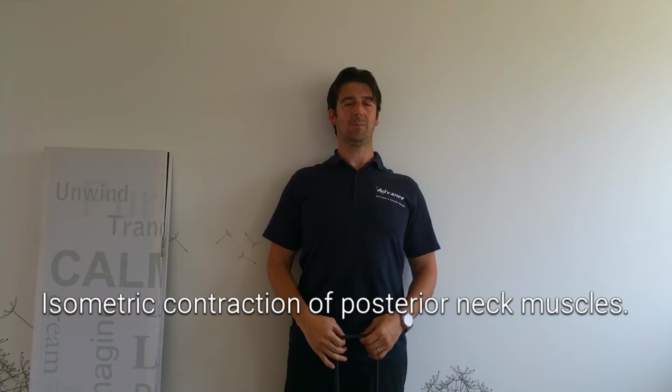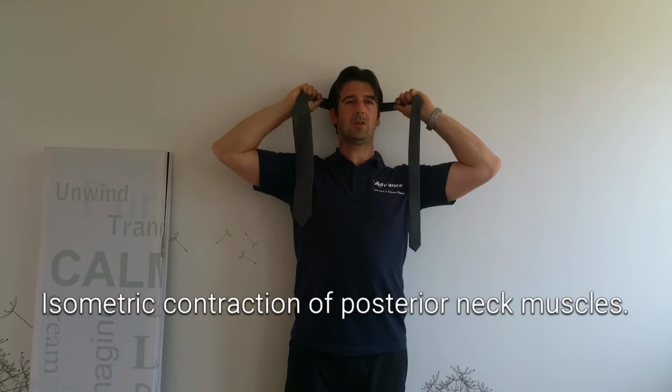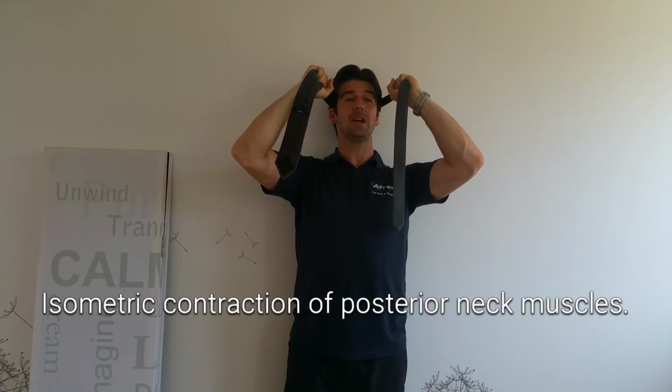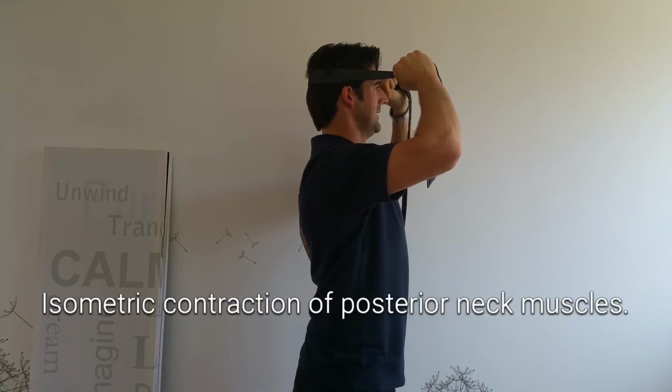I'm going to take my head back posteriorly. I'm going to bring this up behind my head. Now I'm going to pull forward, but I'm not going to allow my head to move forward, and I'm creating an isometric contraction with the muscles at the back of my neck, okay? These are working hard to keep my head upright and back.